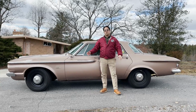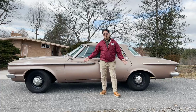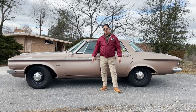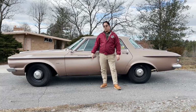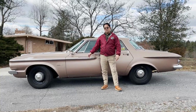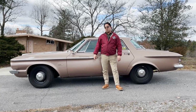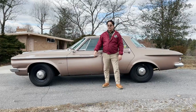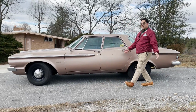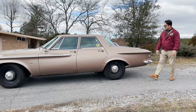As with most old cars, people want to know how long it is. This car from end to end is about 17.5 feet. So it's a lot shorter than some cars, but it's still not a small car by any means. It's actually quite big, but it definitely looks smaller just from the design of it. The way, you know, it's got that short deck, long hood. You can kind of really see it here from the side, what I'm talking about.